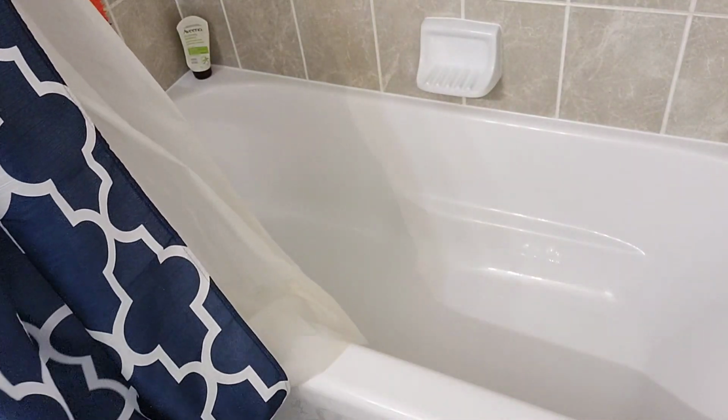Shower liner goes on the inside of the tub to keep the water in, and the decorative curtain goes on the outside.